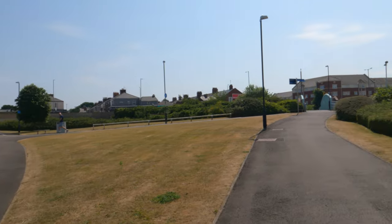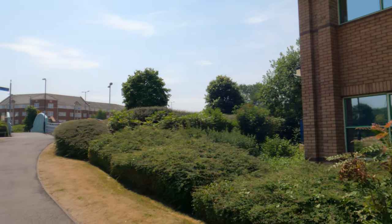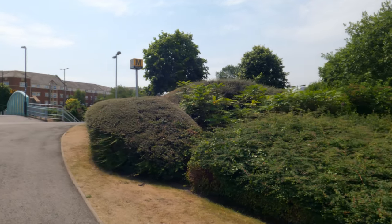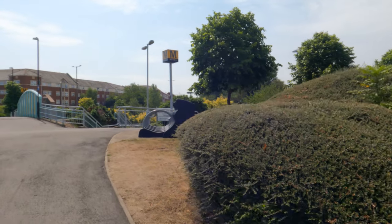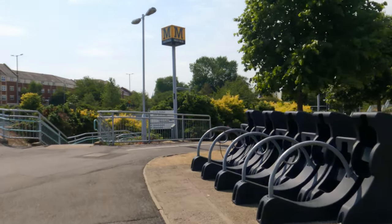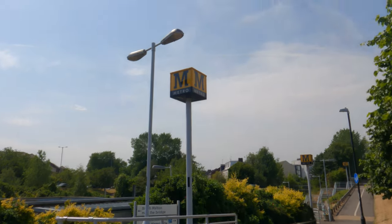Just across the road from the university, up this path, you've got the metro, and like Newcastle, Sunderland has the Tyne and Wear Metro, or it's called Nexus Metro these days. And so the metro service runs from Sunderland all the way to Newcastle and South Shields as well. And it has an extensive metro line here, which is handy for the students. They can just hop on and hop off the metro when they're coming to the university.